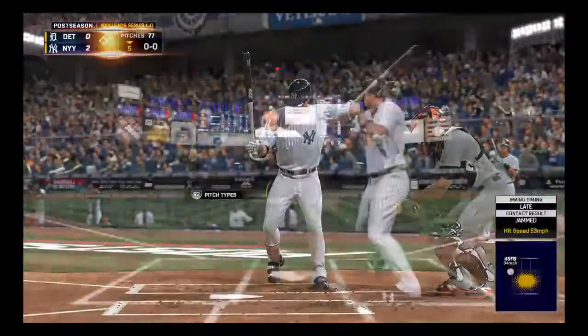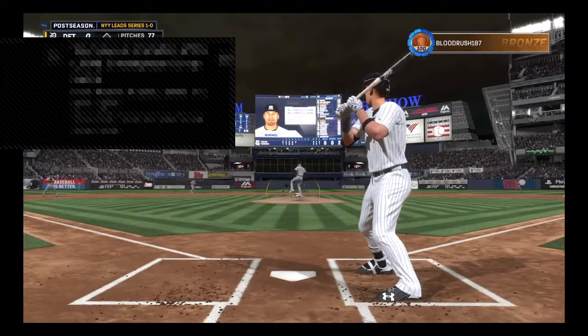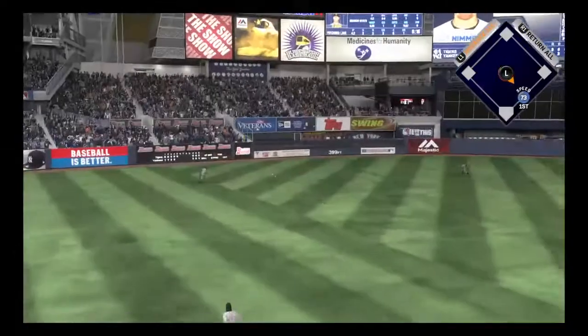And there are 2 gone now. Ready for another shot now, Brandon Nimmo. And he's likely just trying to put one in play here. 0 for 2 with a pair of strikeouts thus far.